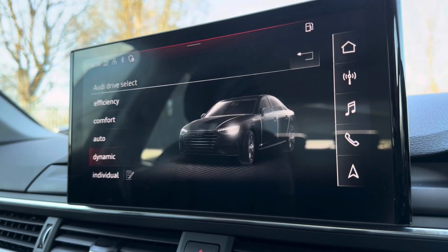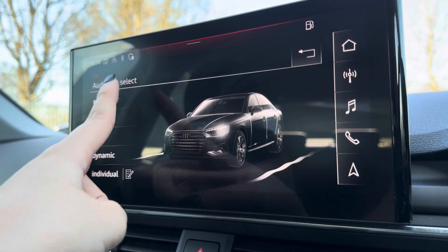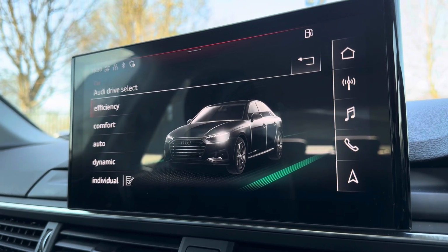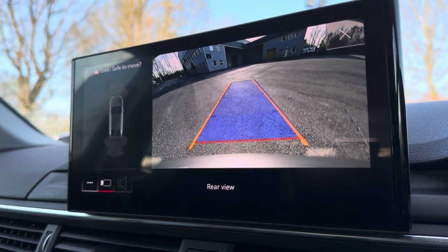You can also access Audi Drive Select, which offers a range of driving modes to suit you, whether it be for comfort or for any other preferred driving style. You can also view the reversing camera when manoeuvring the vehicle.